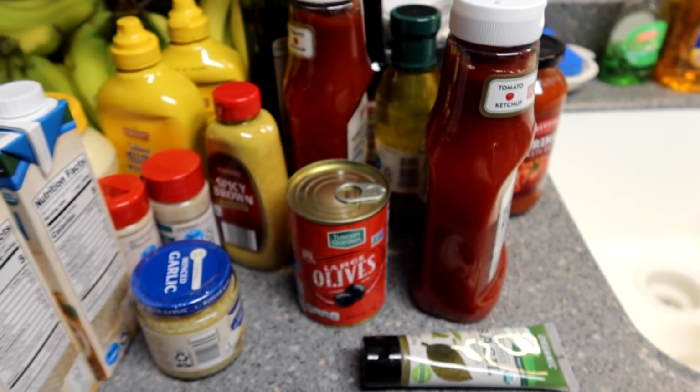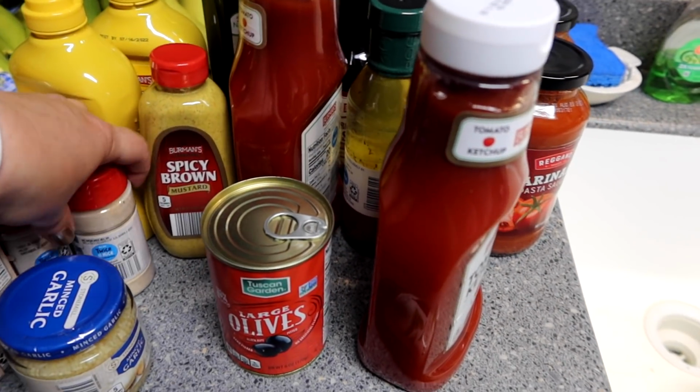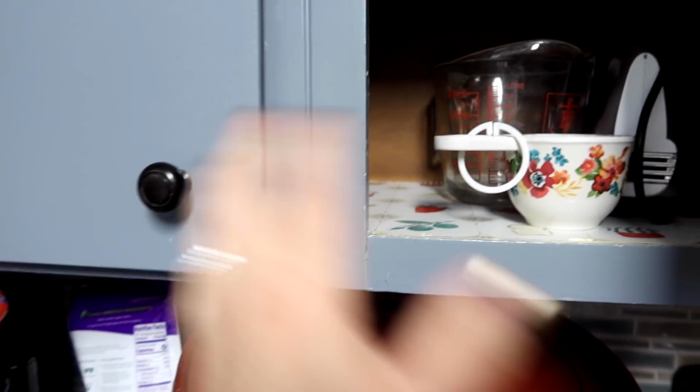One thing I would have liked to have brought, and again, didn't even think of it, is condiments. I was like, oh no, ketchup. So I got mustard. I brought my spices, but I got some backup spices. Plus at Aldi, I mean, they're like 65 cents each. So where did I put them? Yeah. So why not get some more?